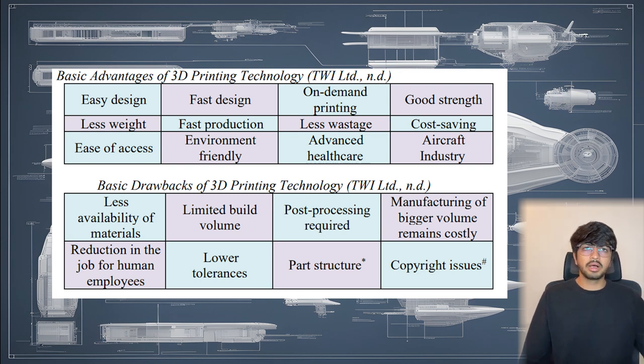Although this is partially offset by the ability to achieve near net shape directly from the printing process, conversely, challenges include limited material availability, restricted build volumes, the need for post-processing, high cost for large volume production, reduced employment in traditional manufacturing roles, and lower tolerance in part dimensions. Furthermore, certain 3D printing methods may result in layered structures that can delaminate under specific stresses, particularly notable in techniques like fused deposition modeling.